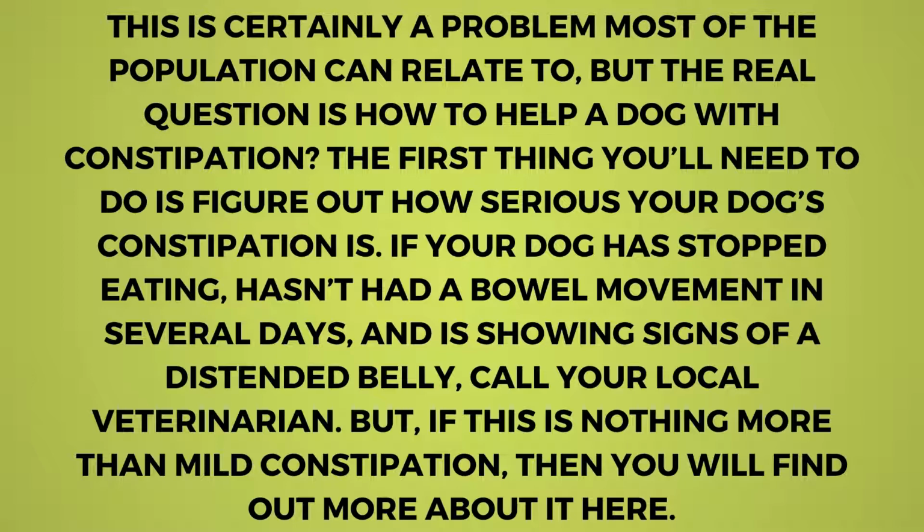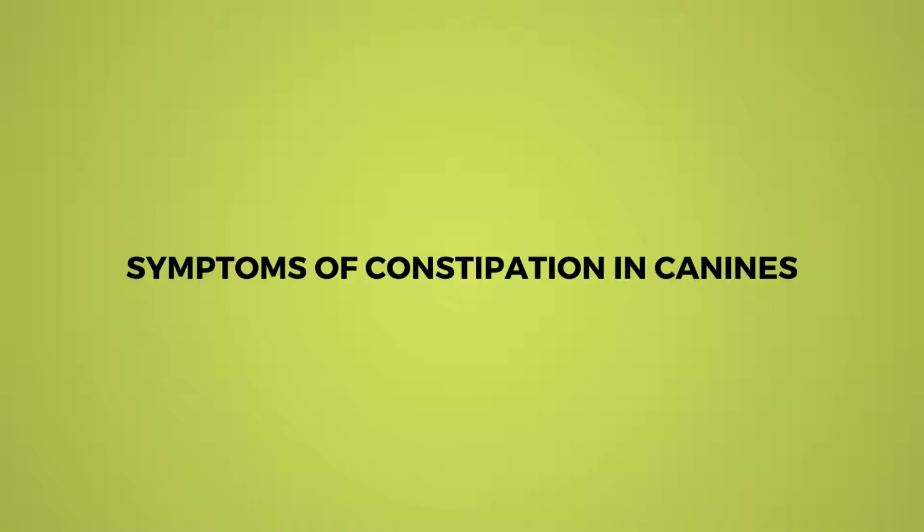If your dog has stopped eating, hasn't had a bowel movement in several days, and is showing signs of a distended belly, call your local veterinarian. But if this is nothing more than mild constipation, then you can find out more about it here. Symptoms of constipation in canines.